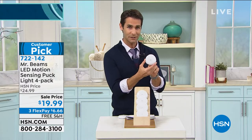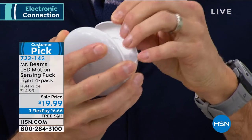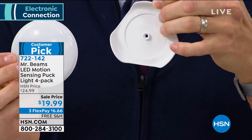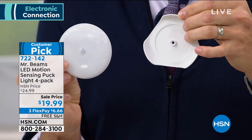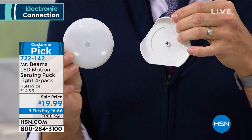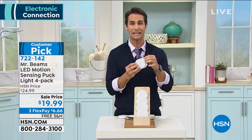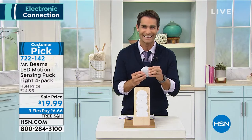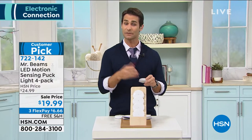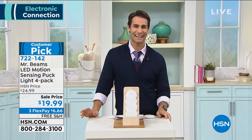You're getting the mounting hardware, you're getting the double-sided adhesive tape, and the light itself. Let's say you do mount it to the wall and you want to take the light with you during that moment, you just pop it off of the mount, and now you have a flashlight to walk around the house. So maybe it's at night, maybe it's in the kids' room, maybe it's when you get up to go to the bathroom. They come on when you enter the room, they go off when you leave. You are getting a four pack today, $19.99, three flexible payments of $6.66. We are gonna cover the shipping and handling.